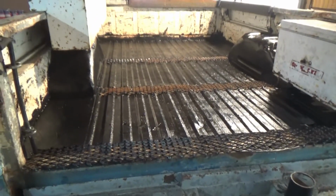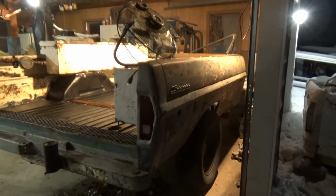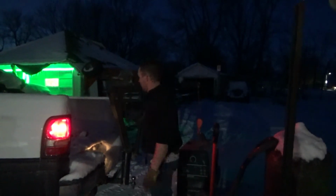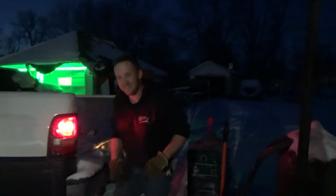Love it. Well guys, we're loading up the welder back there. Don't know if you can see it. So we can put it inside there. Try to lock it in. We're good. We're gonna get that moved and then get this set in there. Yay! Stuff to do.